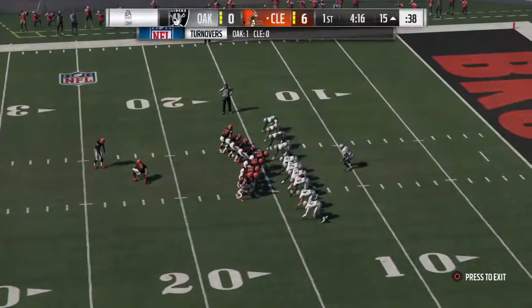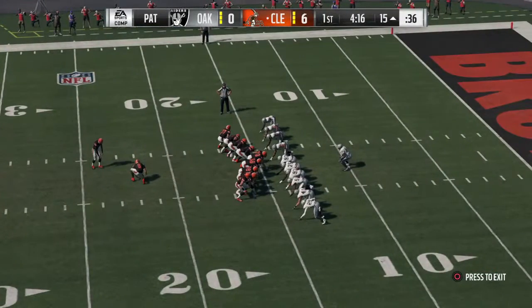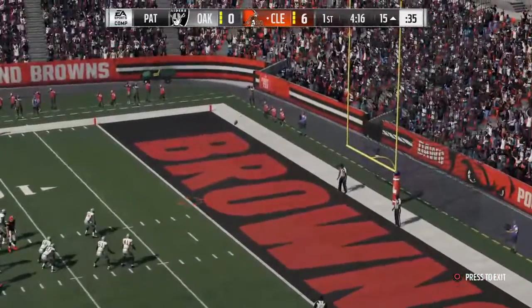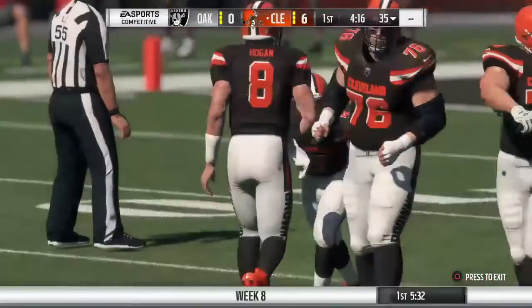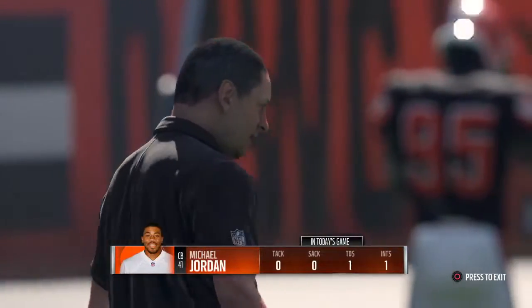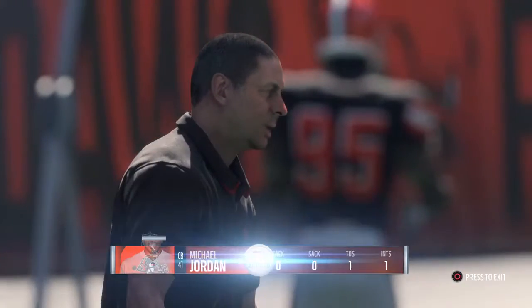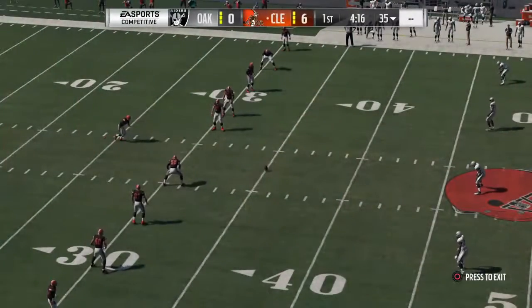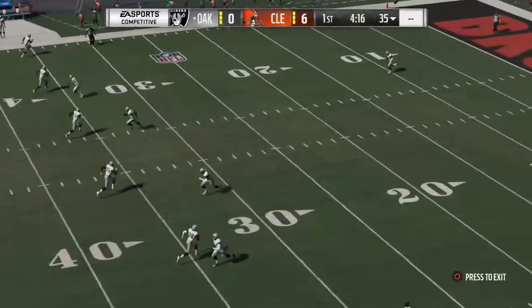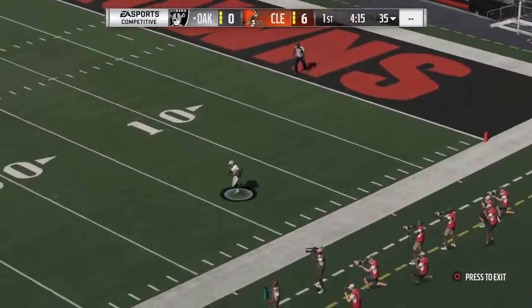Zane Gonzalez on for the extra point. And his kick is no good. An inauspicious start here kicking-wise as this one stays a 6-0 game. So they'll get another shot on offense following that pick 6. And now the kick is away. This one taken from the 7.